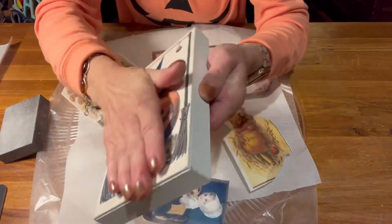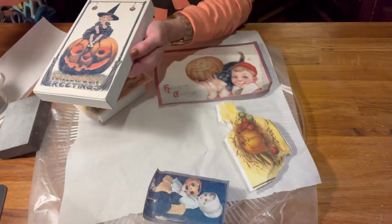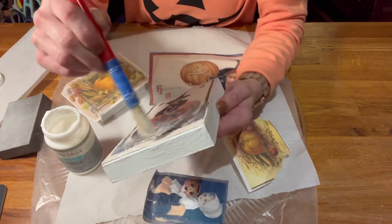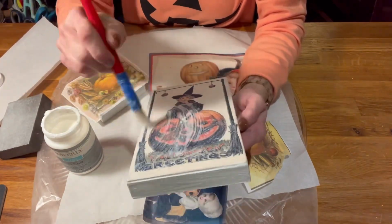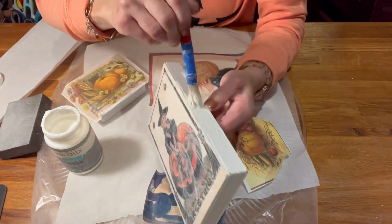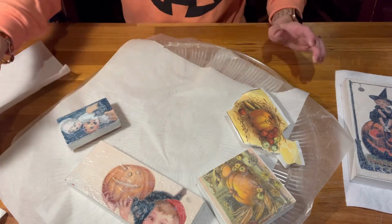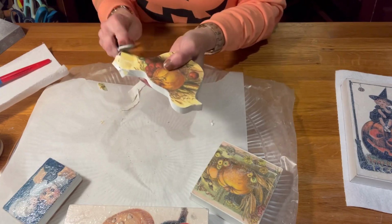Okay, now these guys, I'm going to be using clear wax by Waverly, also from Walmart. And the clear wax, I'm not going to do what you normally would with a white wax or an antique wax. I'm going to pretty much just brush it on in this kind of haphazard, circular way, and I'm going to let it dry exactly like that. I want that little bit of texture on there, and clear wax will also dry with a matte finish. It might have a wee bit of a sheen, but it's a beautiful finish, and it's a textured finish, which is what I like about clear wax.